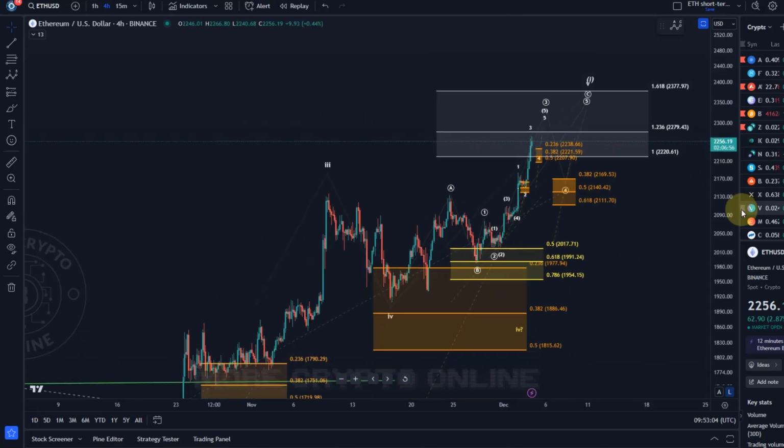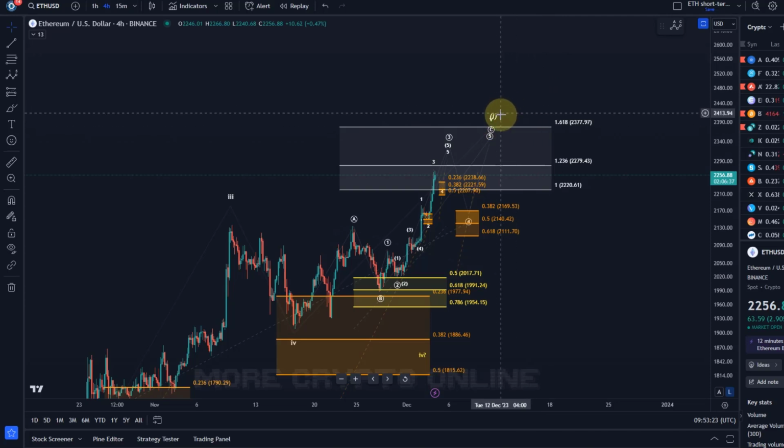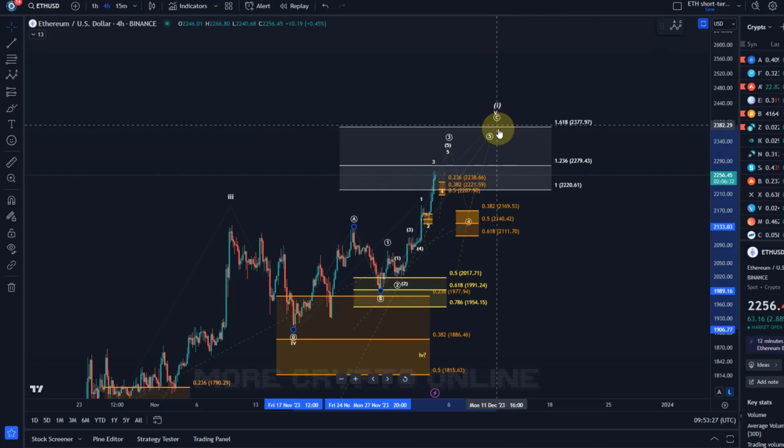So it's important to understand that this can still stretch out higher. It has only just entered the ideal target area. My target range was defined as $2,200 plus. Ether can still stretch higher. 2,280 is the next fib level to watch, and then 2,378. I'm not automatically saying that the rally will end there, but these are the next fib levels to watch.